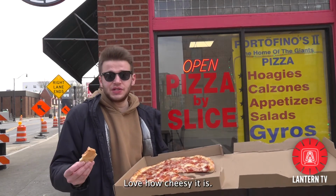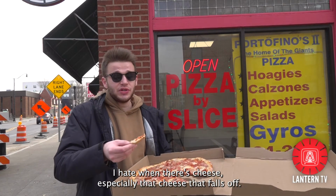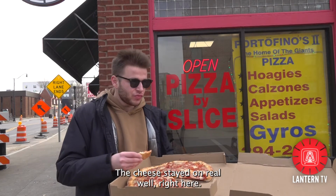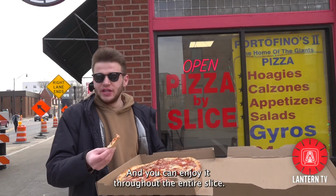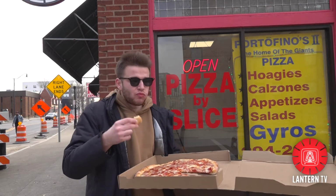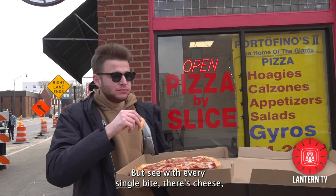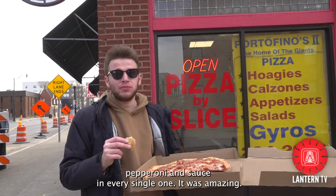Love how cheesy it is. I hate when there's cheese, especially that cheese that falls off. The cheese stayed on real well right here, and you can enjoy it throughout the entire slice. I only have a couple bites left. But see, with every single bite, there was cheese, pepperoni, and sauce in every single one, and it was amazing.